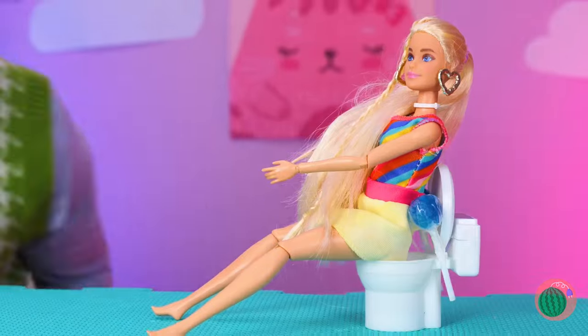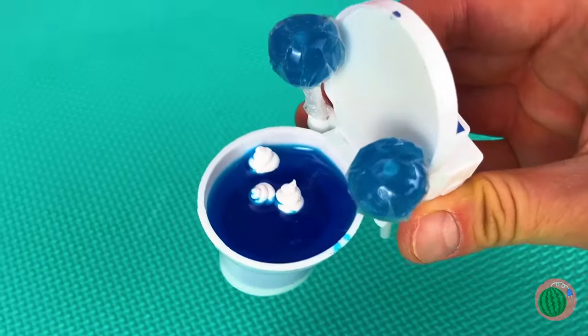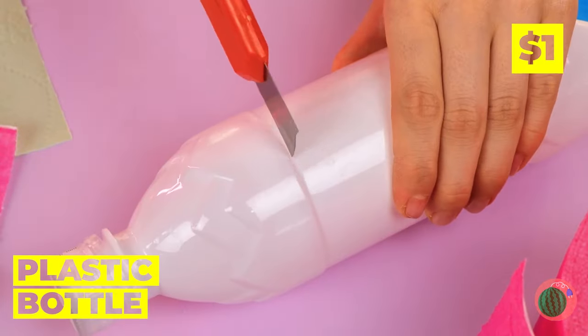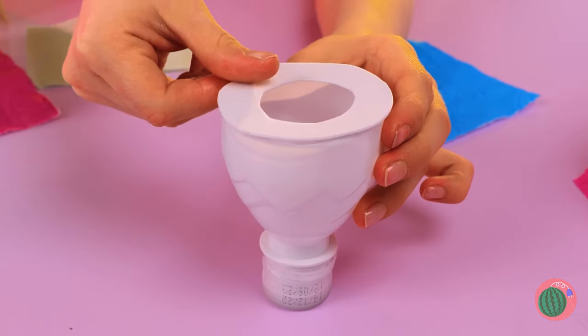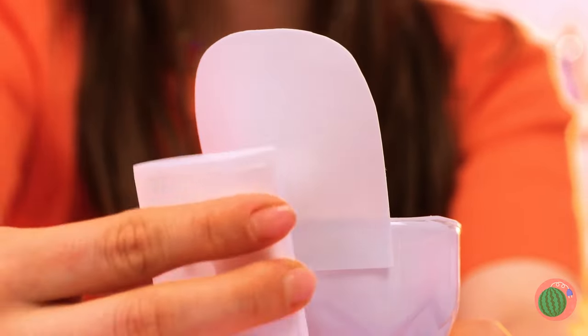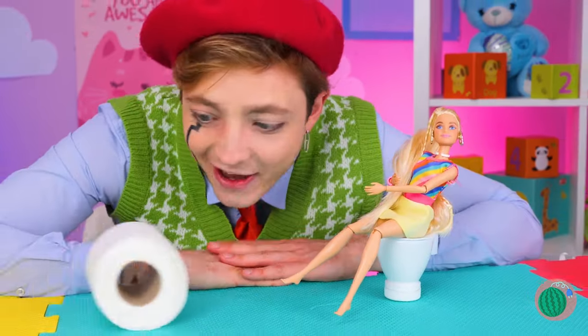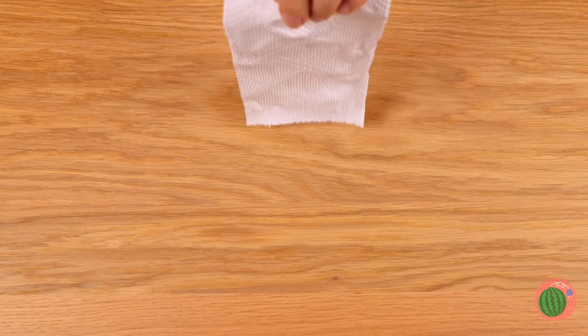And speaking of Barbie, let's check on her. Ugh, her potty looks like a mess. We should just make her a new one. Let's use that plastic bottle. Don't forget the tank. Here, Barbie, try it out. It'll be just your size. Some fresh toilet paper would be nice.